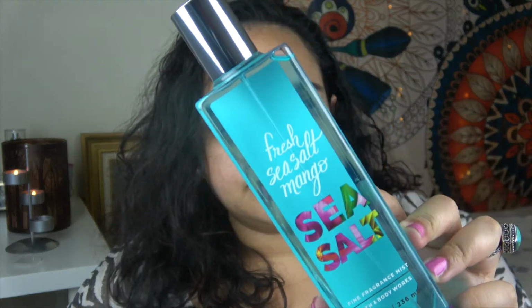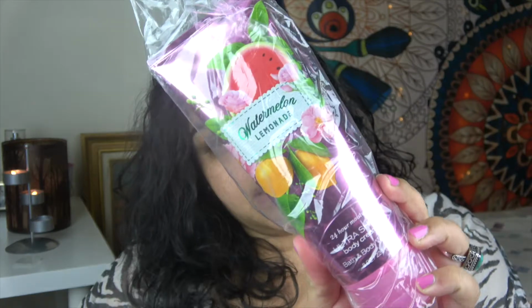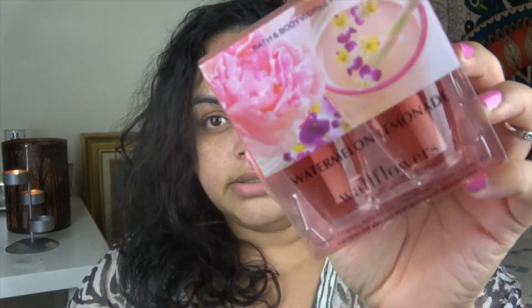I picked a fresh sea salt mango body mist, a lemon pomegranate cream, a peach and honey almond cream, oh, I'm so excited about this one. A watermelon lemonade. I love this scent. I also picked a Tahiti Island Dream body cream, and a watermelon lemonade set of wallflowers. So that's my first box. Now 2 more to go.